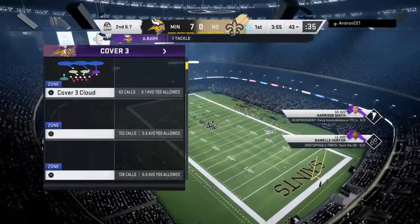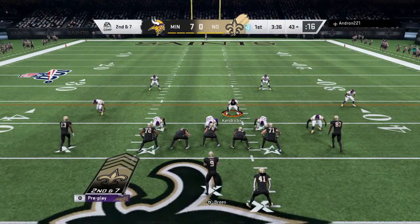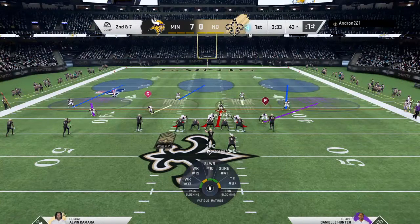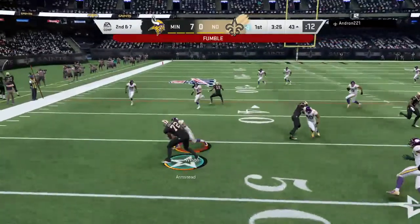Anthony Barr in on the tackle. What's the old expression, 3 yards in a cloud of dust? In this case, it's dust-covered pellets. It's no longer that old grass that we used to see. Now we've got that artificial surface. You see the pellets go up. Now Brees lost the football.